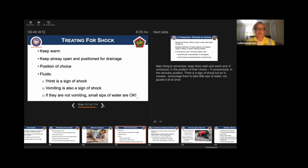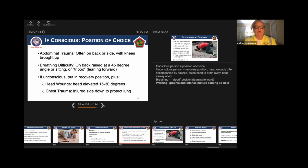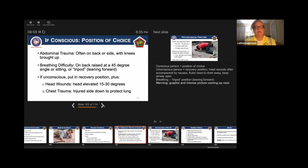And then remember, if you've got a person who's in shock, be very, very careful with them, because they could lose consciousness. You want to make sure you're ready to put them in the recovery position if so. Again, if a person's conscious, in the position of choice.